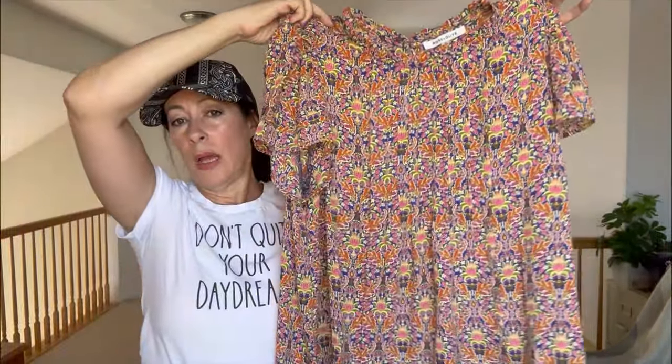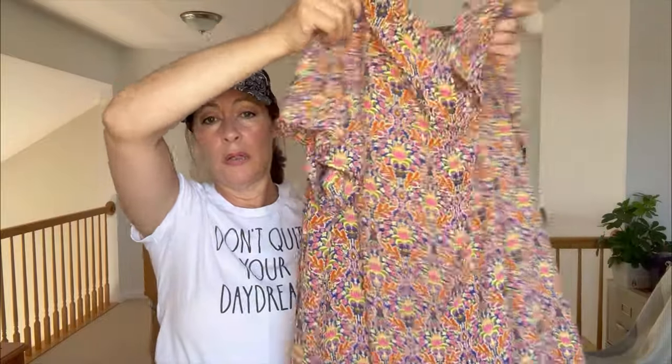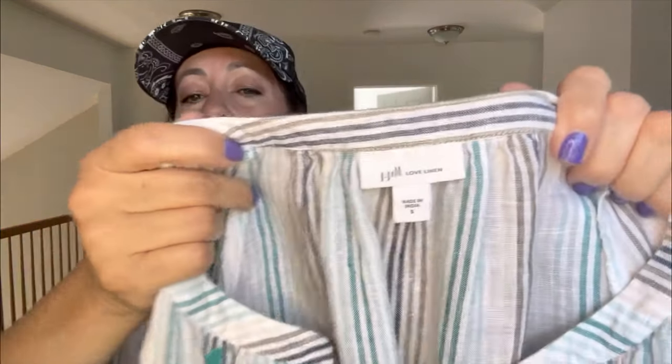Then I picked up this rose and olive 1X floral pretty blouse, and I have sold this type of blouse in the past for $20 to $25. They don't sell for a lot, but I still pick them up when I get them for $2.50 to $3.00 at Goodwill.